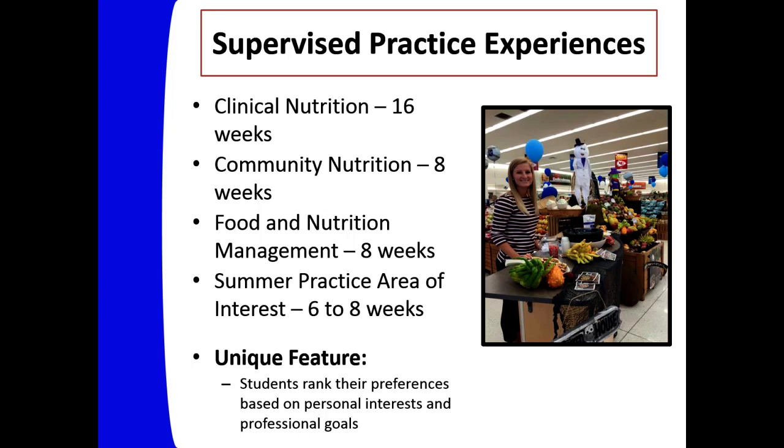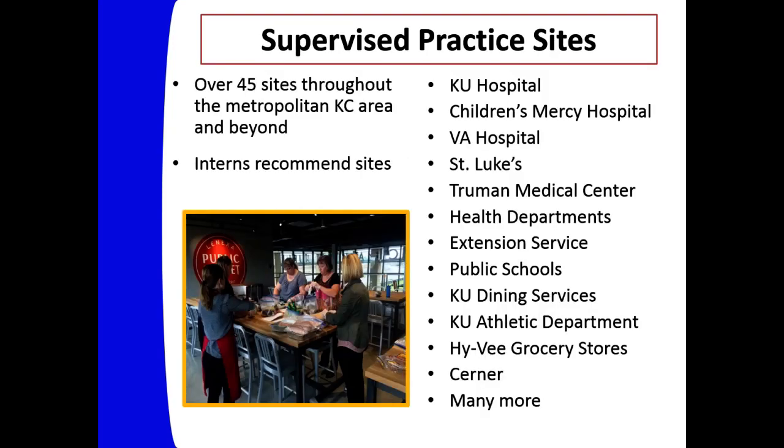So we don't have a set schedule where every single intern goes to specific sites. What happens is every spring I survey the preceptors that we've had in the prior year, as well as look for other sites that we think would be a good fit, and we come up with a list of what sites are available and how many interns can be accepted at each. I provide you that list and say you are going to be completing your community and your food and nutrition management rotations, and for that time period, here are the facilities that are available.